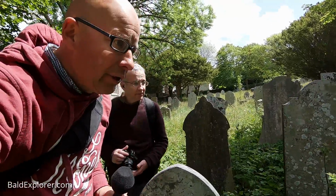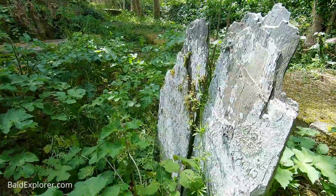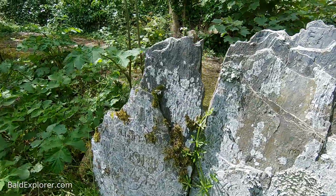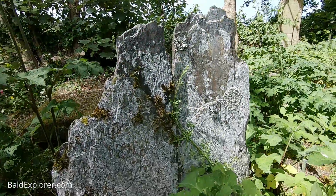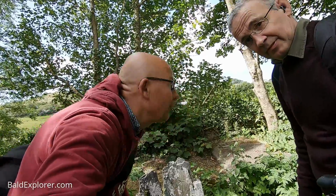Now there's a very interesting one here. This just looks like slate. And some of the popular miners, other people in the town would pay for their gravestones as well. No, that's a very good point. Other people in the town would help pay for their gravestones. They would collect money.